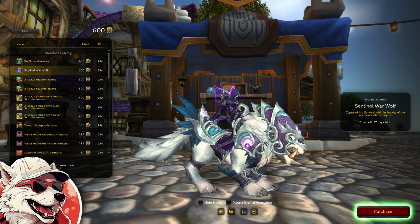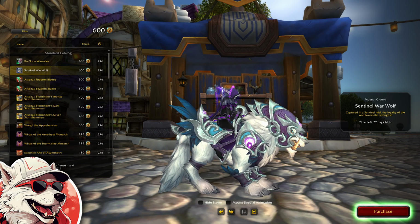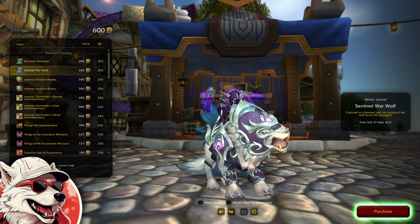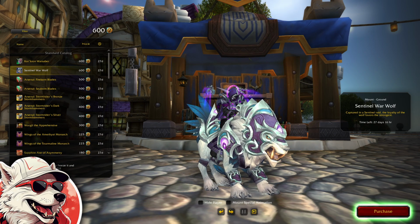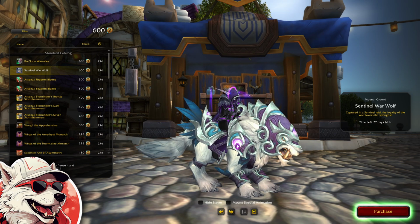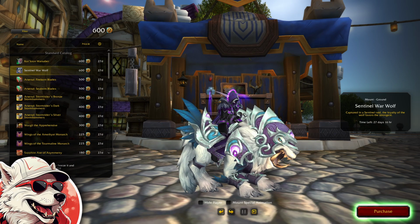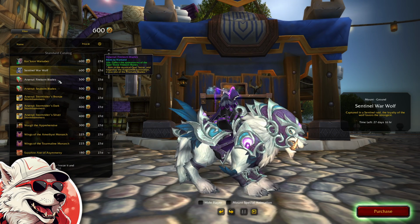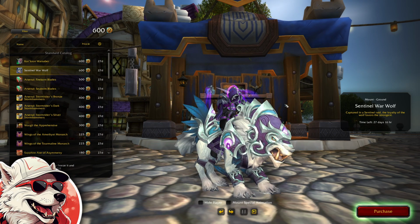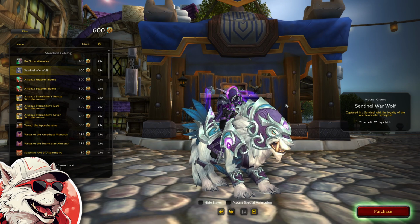I think this is probably going to be a lot more popular than the Nightsaber. It'll go really well with a lot of transmogs as well, because you've got the color palette of white, purple, and blue. And there's a lot of armor sets in the game. In fact, the one that I'm wearing on the character currently goes quite well with this, for example. So that works out nicely. And for the description for this mount, it's captured in a Sentinel raid. The loyalty of the wolf favors the strongest.